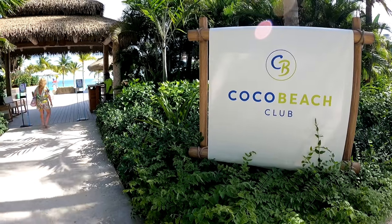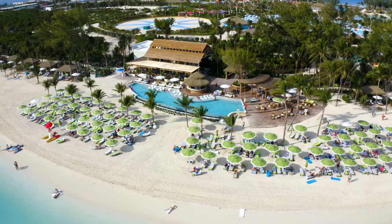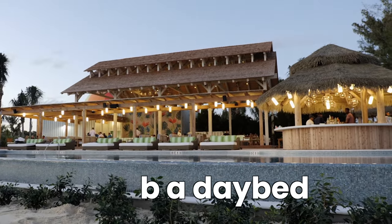All right, how about Coco Beach Club? Eric says book early and get to the Coco Beach Club really early because you can get a day bed. They're like these sort of loungers that are in the water, but they go really fast. So not only do you want to book it early, but get over to the Coco Beach Club early.